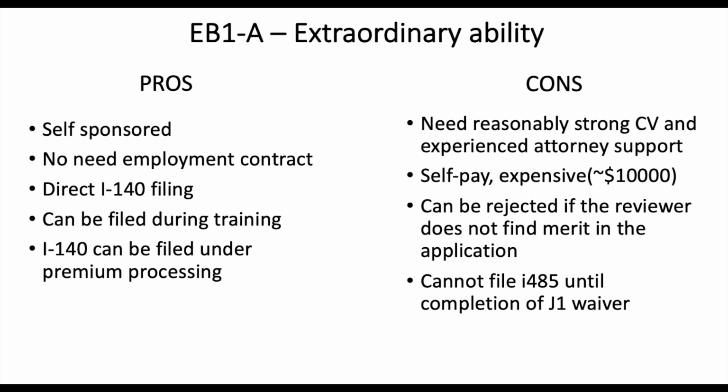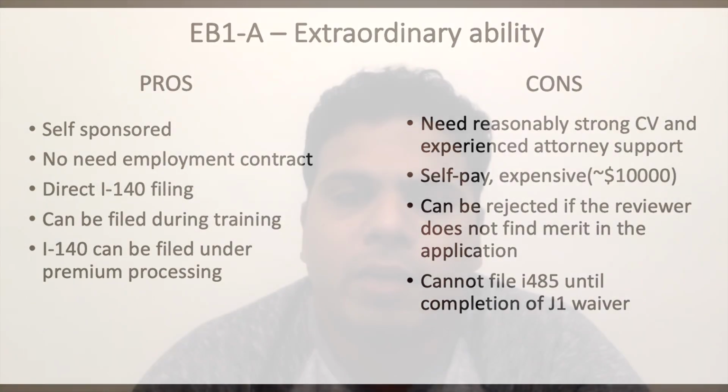The disadvantages are that you need a reasonably strong CV and experienced attorney support to file the EB1 pathway. It is self-pay, so it can cost anywhere around $10,000 to complete the whole process. It can be rejected by the reviewer if they find that your application does not merit qualifications under the EB1 category, which is 3 out of the 10 points that I will put in the next slide. And you cannot file I-485 until you complete the waiver requirements if you are a J1 waiver candidate.